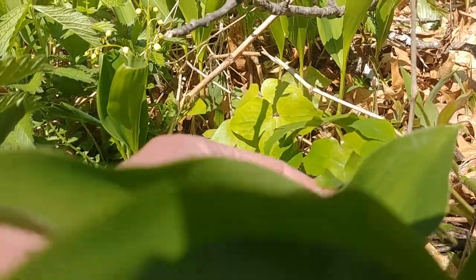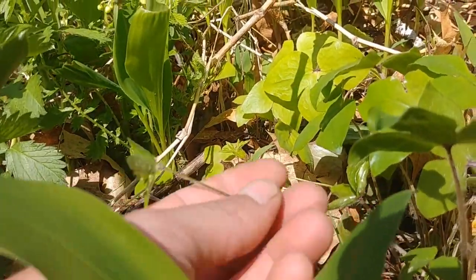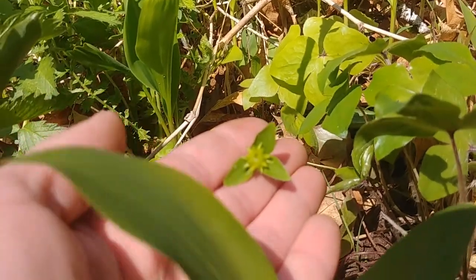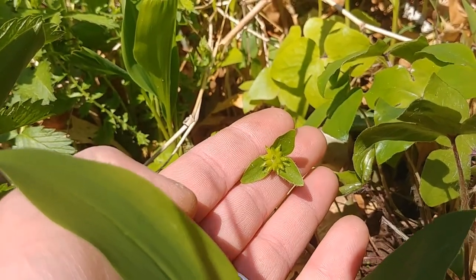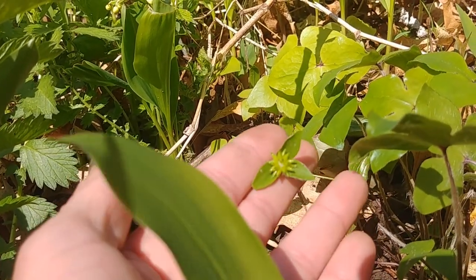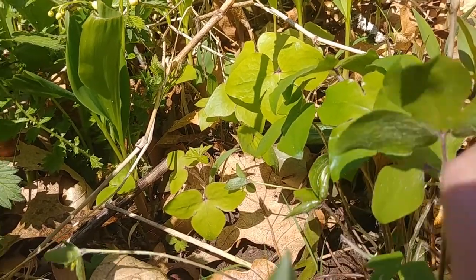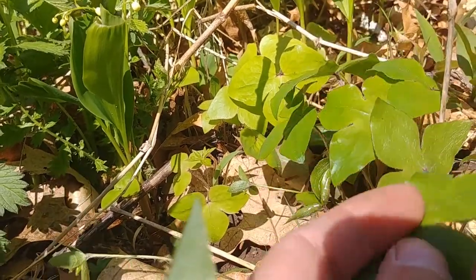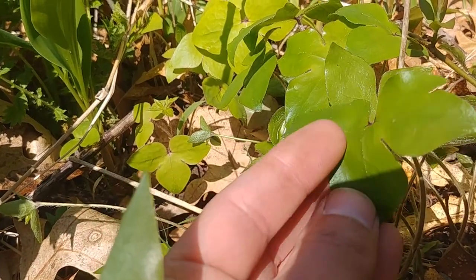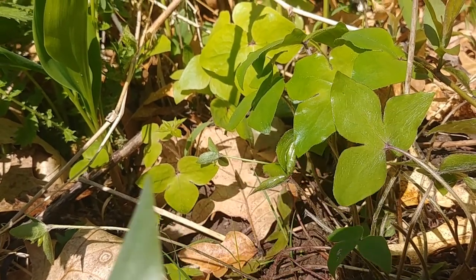You can still see the remains of this spring's flowering stalks. So that's the seed pod right there. And it's pretty much probably ready to go. Not quite yet, otherwise the seeds would be falling off the stalk. But you can tell this plant from the three-lobed leaf. That's how it gets its name. They think that the lobes on the hepatica leaf resemble the lobes of a human liver.